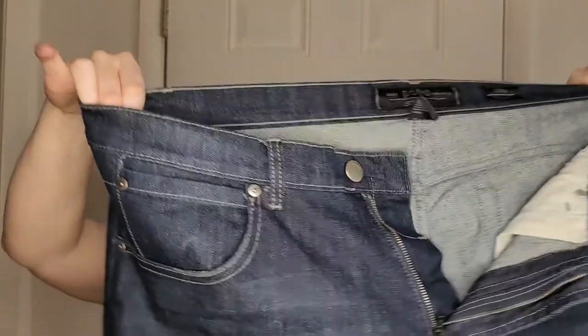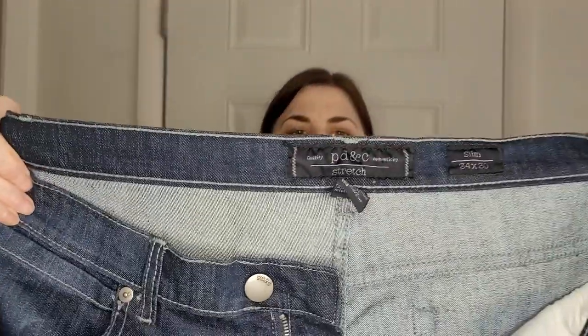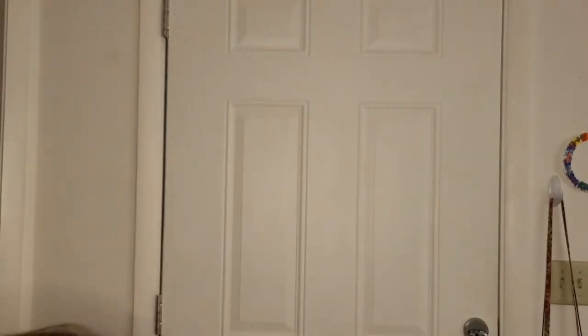So this is another new tag. This is a PDNC stretch slim 34 by 30 pant. I think it's a women's, but yeah, so I'll have to look that up. Brand new tag. It's an originally $72 pair of jeans, so that's promising. Love these brand new tags.